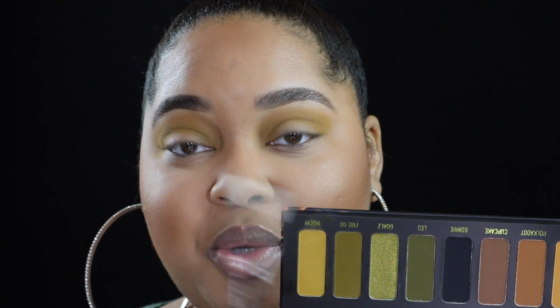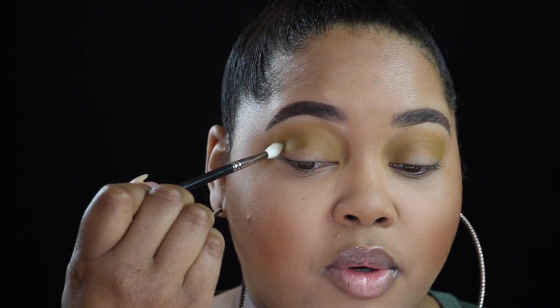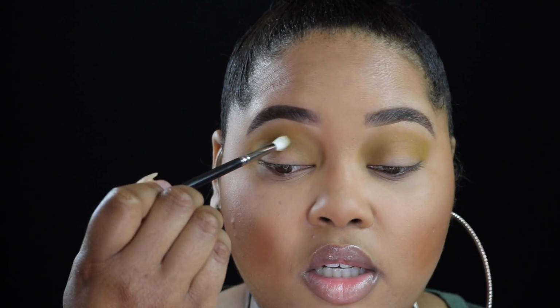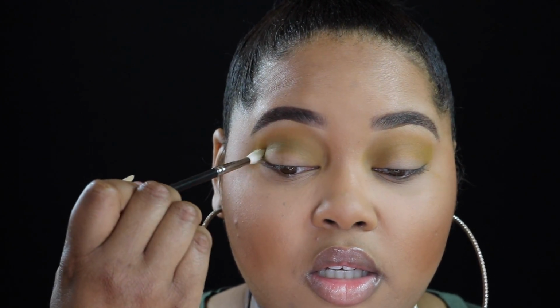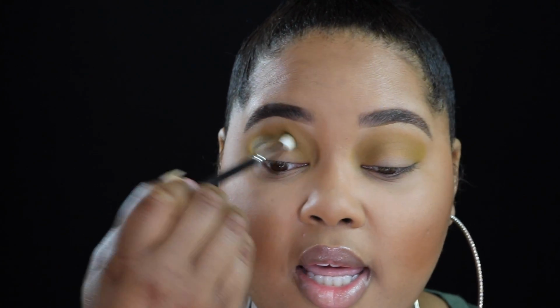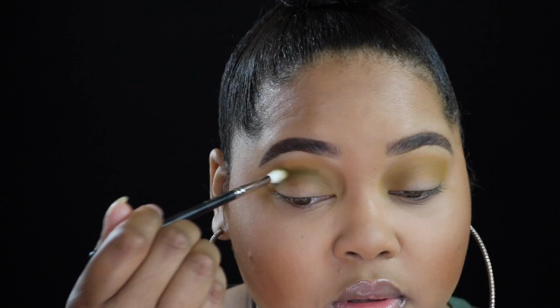Switching to a MAC 221 brush, I'm going to dip into the color Fire OG. I'm going to apply this right on the edge of MOCHI and blend this color in. And this is going to transition us to our lid colors.